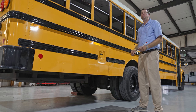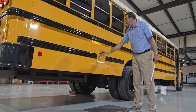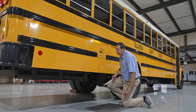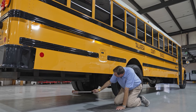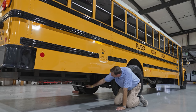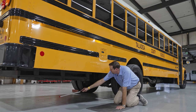Next, we're going to do the fuel system of the bus. We're going to check the fuel cap, make sure that it's secure and tight. Next, we're going to look underneath the bus. We're going to look at the cage, make sure the cage is secure. There's no damage. We're going to look at the fuel tank. The fuel tank, there is no damage and it's secure. We're going to look for leaks. There are no visible leaks, fuel leaks underneath the bus.